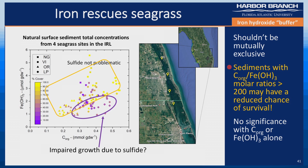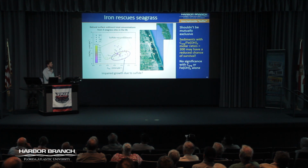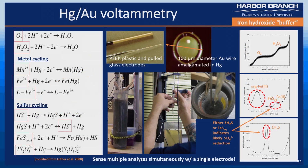So now people can go out here, sample wherever they want to do seagrass restoration, right? If you're going to do a transplant, if you're going to make a decision to stop Lake Okeechobee discharges because you want the water to clear up so that you'll have a better chance of growing seagrass down in Stuart. Well, if the sediments aren't going to support it, then why bother doing it? So now you can test sediments to make sure that they won't be subject to sulfide poisoning. So pretty cool, positive finding. This is a cool technique that our lab has, and I'm just going to breeze through it.